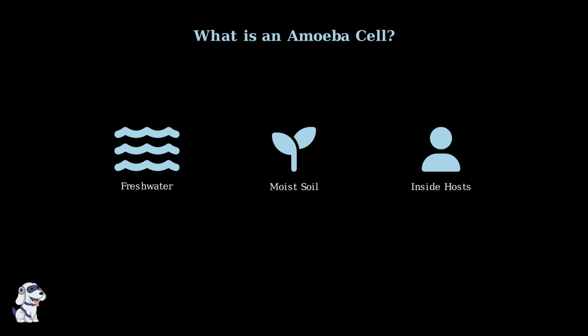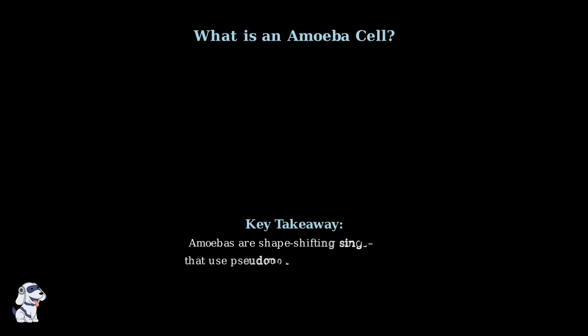Amoebas are found everywhere in nature. They thrive in freshwater environments like ponds and streams, in moist soil, and even as parasites inside other organisms. The key takeaway is that amoebas are remarkable shape-shifting single cells that use their pseudopods to move, feed, and survive in diverse environments around the world.